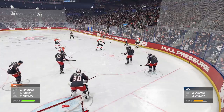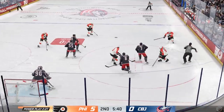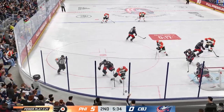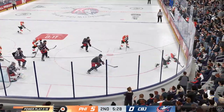Corrales recognizing they're still shorthanded here as they get ready for the faceoff. Offense's own faceoff, and he wins the draw. Great use of the twig as he pokes that one away. And he loses control here. Reaches out and uses the stick.